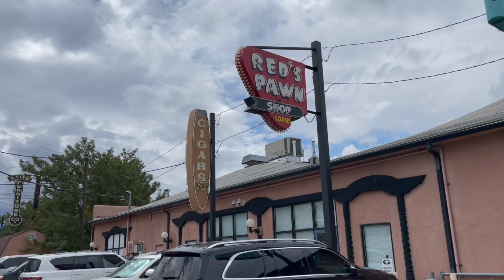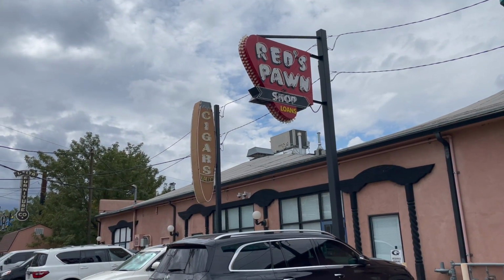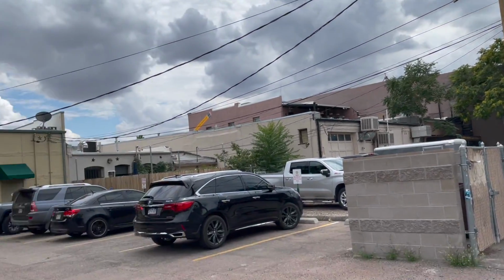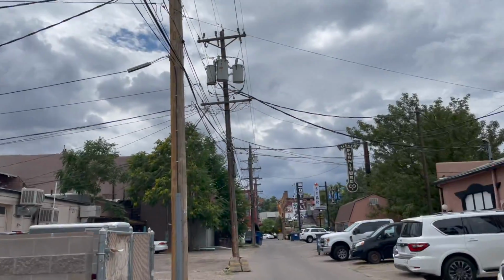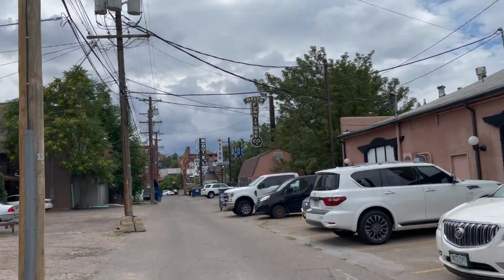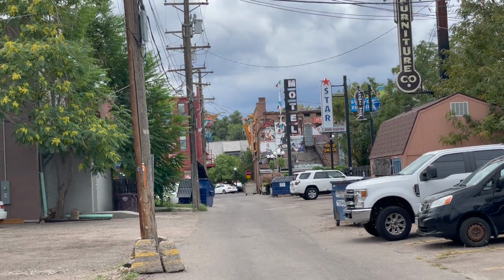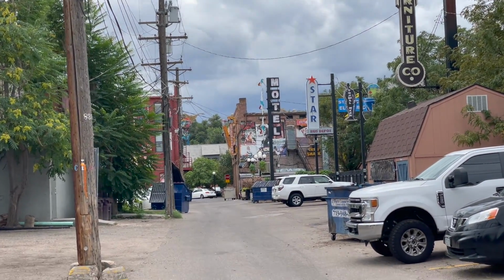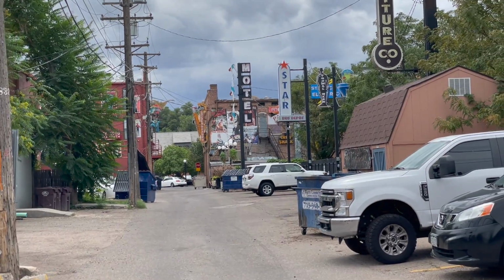But I saw, oh, Red's Pawn Shop. Let's go check that out. And the cigar sign, like, these are really cool signs. But then I realized there's no pawn shop. They've just taken a lot of the old signs from around town and stuck them down this alley just for show. But something looked cool at the end there. I don't know what it is. Somebody has a building covered in old signs and movie posters right there. I'm gonna walk down there and check that out.